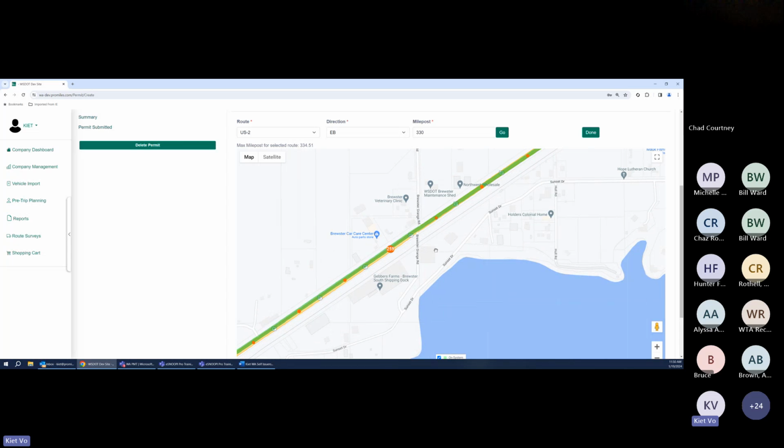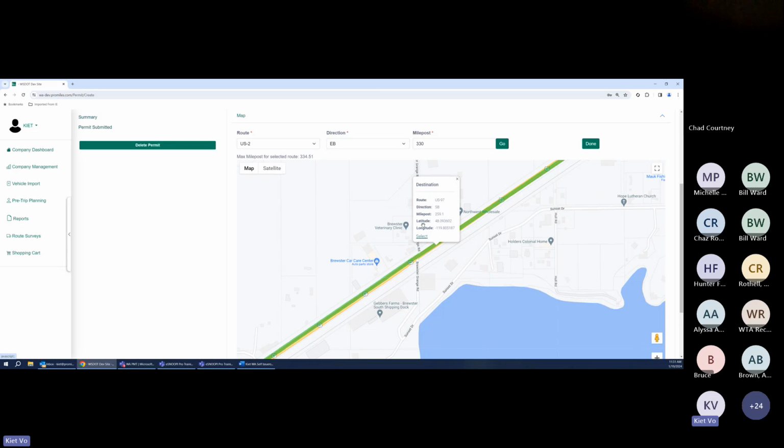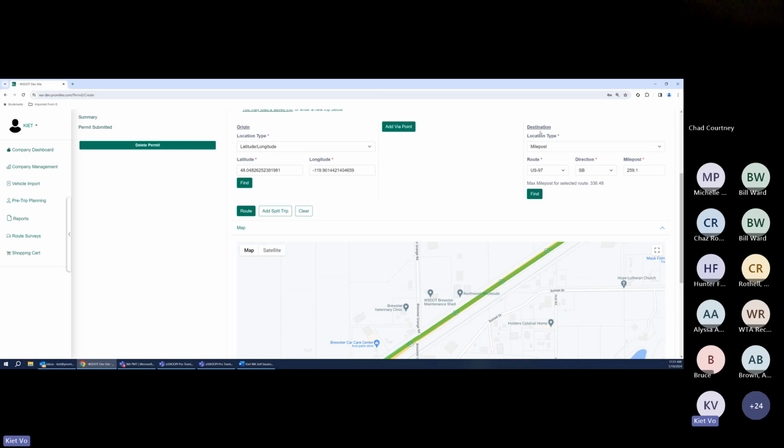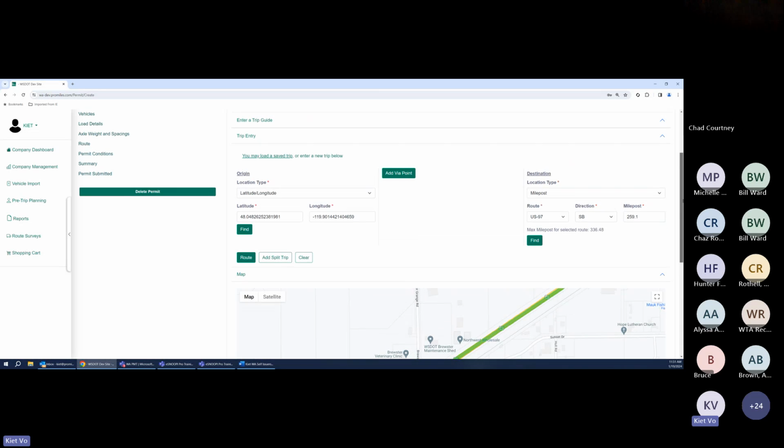If you select one of these orange dots, it tells you that this is route US 97, the direction, the milepost number, the latitude and longitude, and then it gives you the ability to go ahead and select that as your ending milepost location, or the origin if you want to use it for the origin. It's the same concept, and that's how you can select that as a routing option.